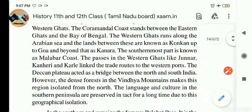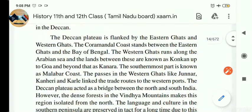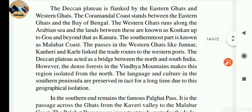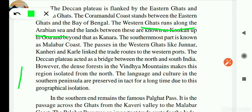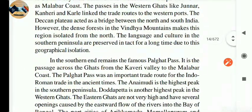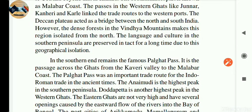As we discussed almost all the things, the Deccan Plateau is flanked by the Eastern and Western Ghats. The Coromandel coast stands between the Eastern Ghats and the Bay of Bengal. The Western Ghats run along the Arabian Sea, and land between Konkan, Canara and, of course, the southernmost part, Malabar. The passes in the Western Ghats like Junnar, Kaneri, Karle are again trade routes which support the western ports.